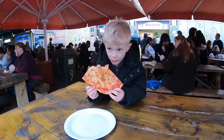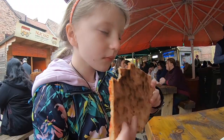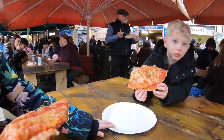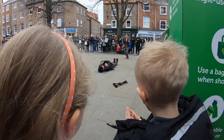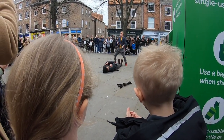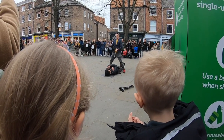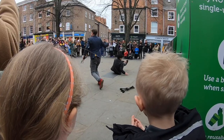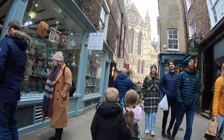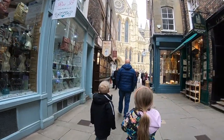So it was a quick pit stop for some food in the outside market. So we got some traditional Viking food, the margarita pizza. Ready to grab the unicycle! Thank you.